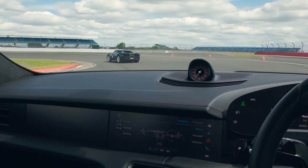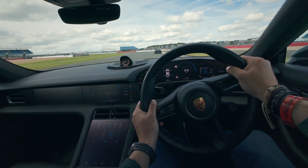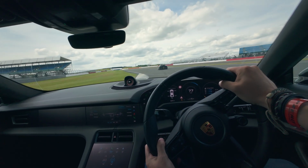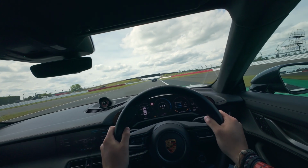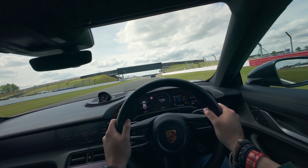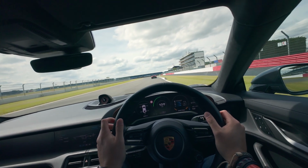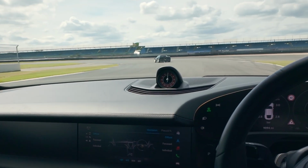And then, yeah, it just drags a little bit with these wheels and these tyres. Alright, they're going to gun it off now, hopefully. Yeah. But Taycan just about managing to keep up. Just got to watch the braking here, because the brakes in this thing are very binary, either on or off, and it's very easy to hit the lock-up.